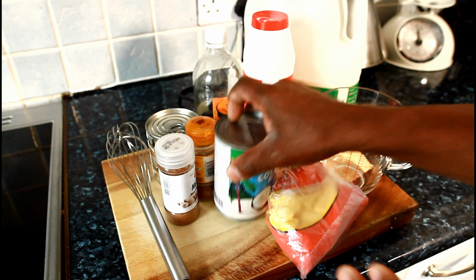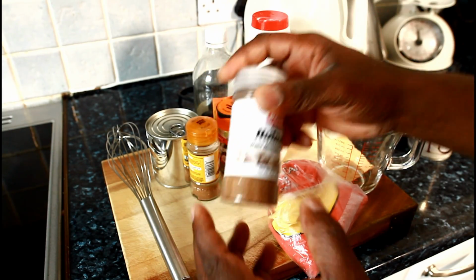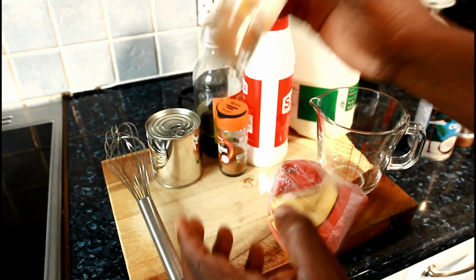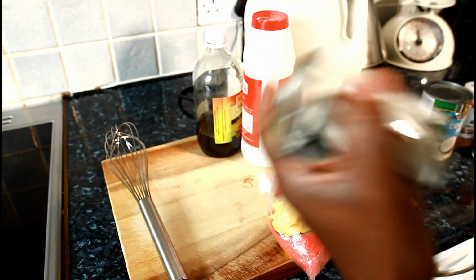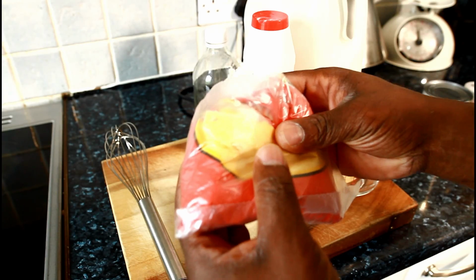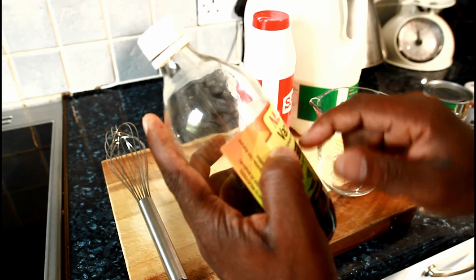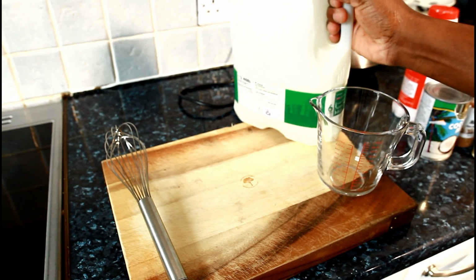As I said, coconut milk, nutmeg egg, mixed spice, cinnamon powder, sweet condensed milk, and you must have the cornmeal, and vanilla, some salt, and some milk.